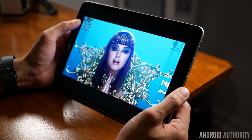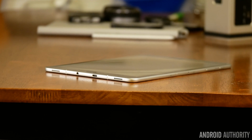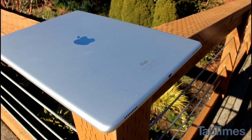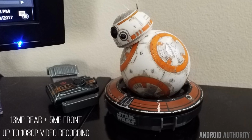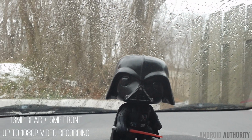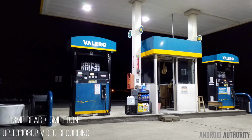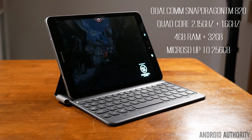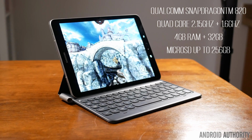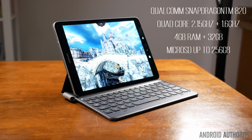That's also aided by its quad speakers, which are tuned by AKG by Harman. Not gonna lie, now that it has those quad speakers, it gives it more of a stereo effect, but it still sounds kind of weaker than the speakers found in the iPad Pro. As for the rest of the tablet, there's a 13 megapixel rear camera that suffices with its quality. The Snapdragon 820 processor and 4GB of RAM handle most things, but it can still stumble when juggling more processor-intensive stuff.